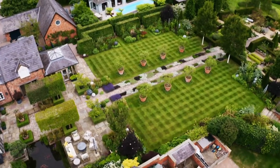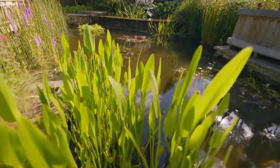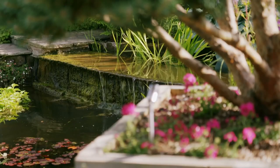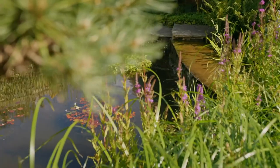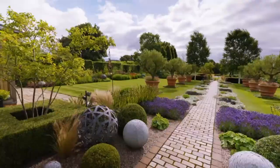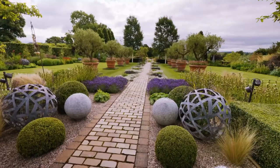Beautiful. Gorgeous. How extraordinary, isn't it? This pond. Gorgeous. This water feature is absolutely delightful. The sound is picture perfect, isn't it? Like just the right amount of trickle. Yes. How relaxing is that? The view is breathtaking, isn't it? Wow.